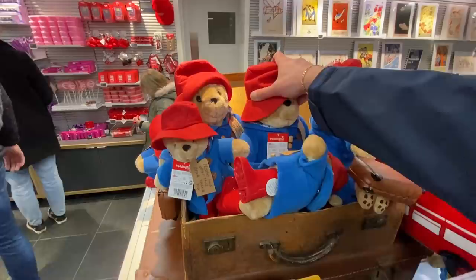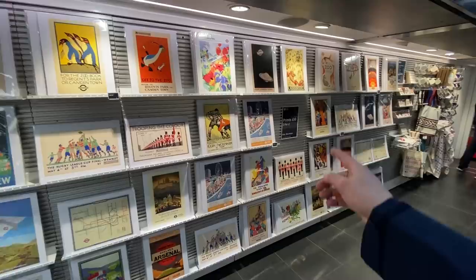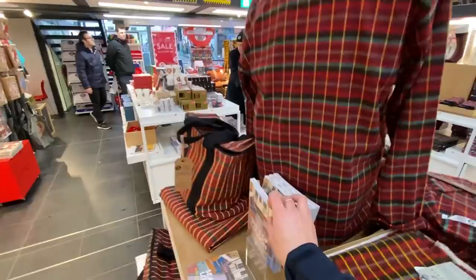And the poster is exactly what I wanted. Oh, this is so cool. Oh, and they're pretty inexpensive. You can get 3 for £20, which is an okay price for a nice print. You can dress as the seats of London. Oh, that's amazing.